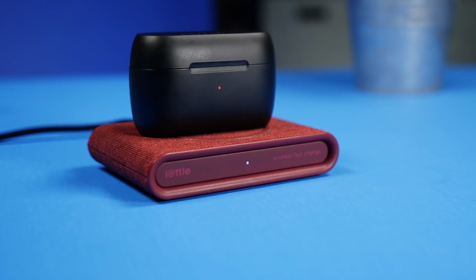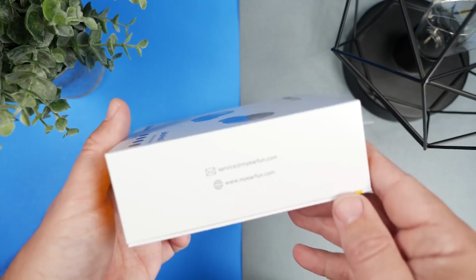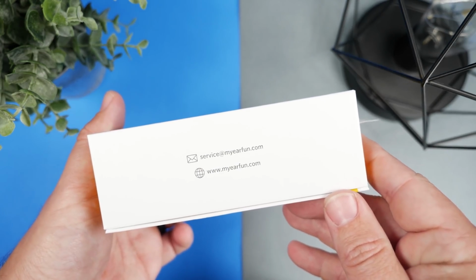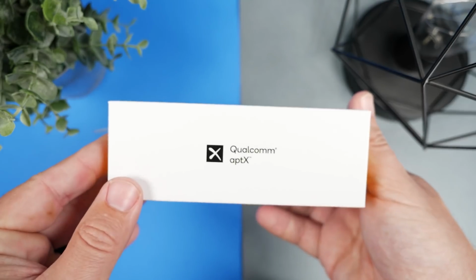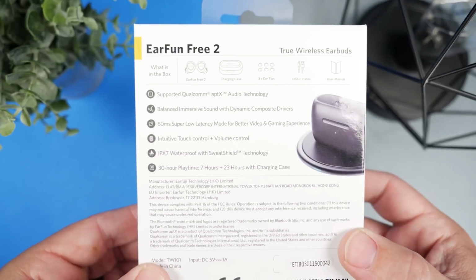Now it does have the Qualcomm 3040 chip. It's one that can give you some decent power out of your earbuds and not drain so much on the battery. Now they also have aptX playback, and it has a low latency mode if you're looking to use your earbuds to watch movies or play games.